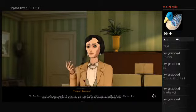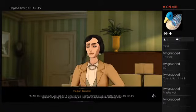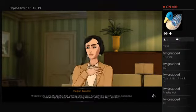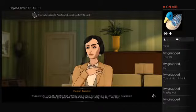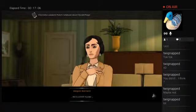Donald found out that Betty had lied to him. She said she was going out with a girlfriend, but she went out for dinner with a married man. It was an awful scene. She told him that until they were married, she was free to go with whoever she pleased. Donald turned quite pale and started shaking and kept saying one day... Well? He'd commit murder.